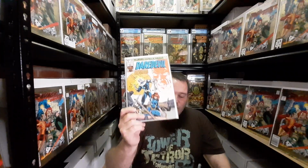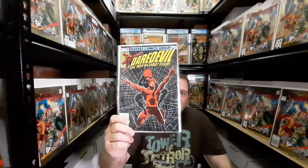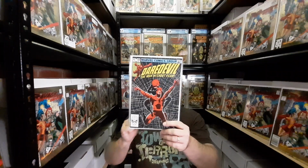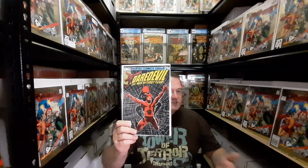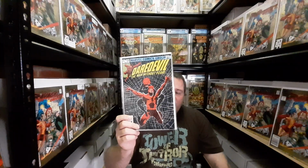It's Daredevil issue 160. And the next one I have for you is another Daredevil. It's issue 188 with this beautiful Frank Miller cover. I bought these two issues because I'm trying to fill in my Daredevil run. And to be honest, I thought I had everything from when Frank Miller started onwards. But then there's a few issues such as these two that I didn't own until now. So I'm very happy to have them in my collection.